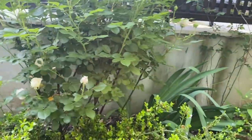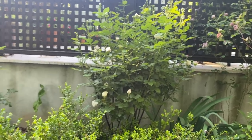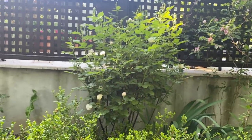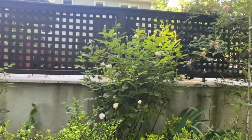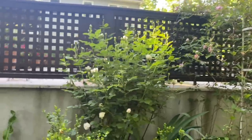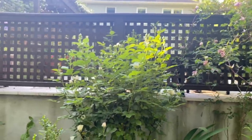I'm really interested to see how this Earth Angel does compared to the one I have up front, because the one up front is really crowded by that Summer Romance and the Cinderella Fairy Tale on each side of it. This one has a whole lot more room around it. So I'm kind of excited to see if this one does better. I mean, so far it's definitely looking a whole lot better than that one. It's just bigger, and obviously it makes sense because it's not being crowded out by two extremely vigorous rose bushes next to it.